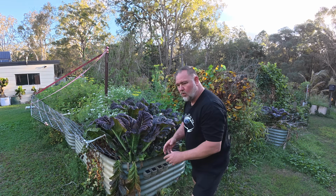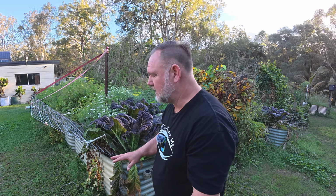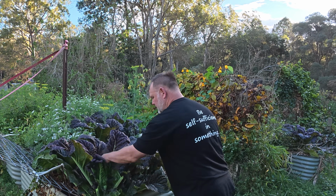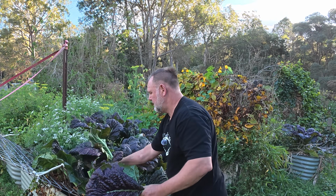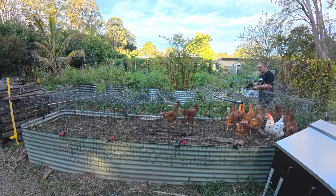And there's always a few bugs, maybe a caterpillar or a few stink bugs or something like that on these leaves that act as little gems, little nuggets of nice little surprises for the hens to pick through and find. Okay, girls.